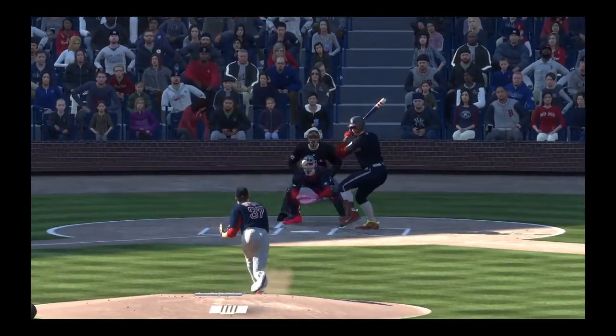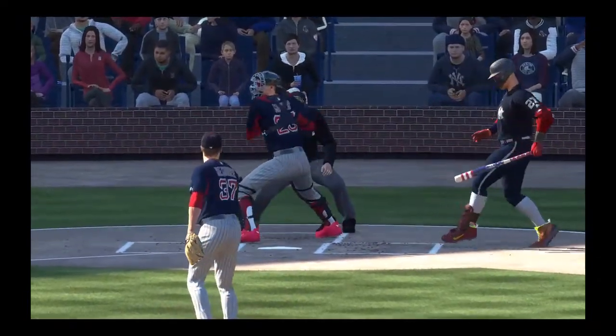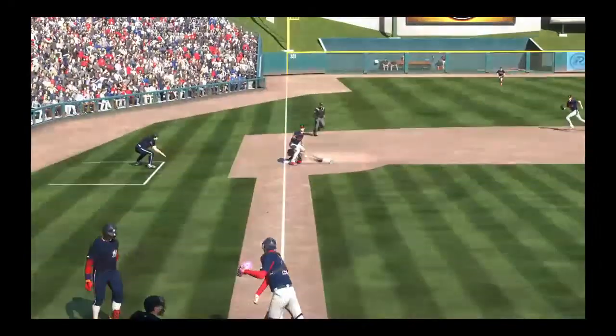One of the keys to stealing third is to get a big lead off second, and that's just what happened, even though this catcher has a cannon for an arm.